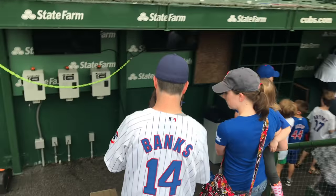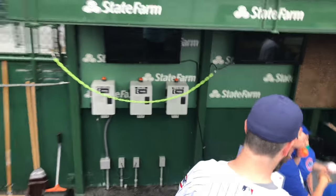However, they did let you go into the dugout. Despite everything being brand new, Cubs general manager Joe Madden complained that the players couldn't see over the railing there, and so they have this kind of hacked together wooden riser that the players can stand on. What's up, guys? Peter Von Panda, and I'm in the dugout at Wrigley Field.